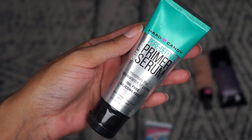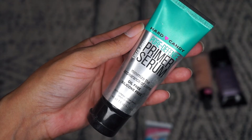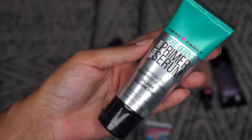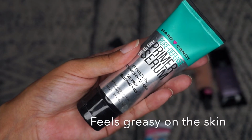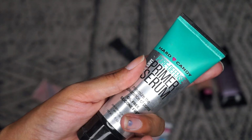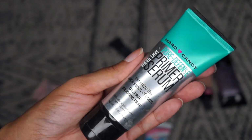The Hard Candy Pore Defense Primer Serum minimizes the appearance of pores, oil-free, silicone-free. I'm going to be tossing it. I don't really care for it. I think I've only reached for it like twice, so I'm gonna be tossing this.